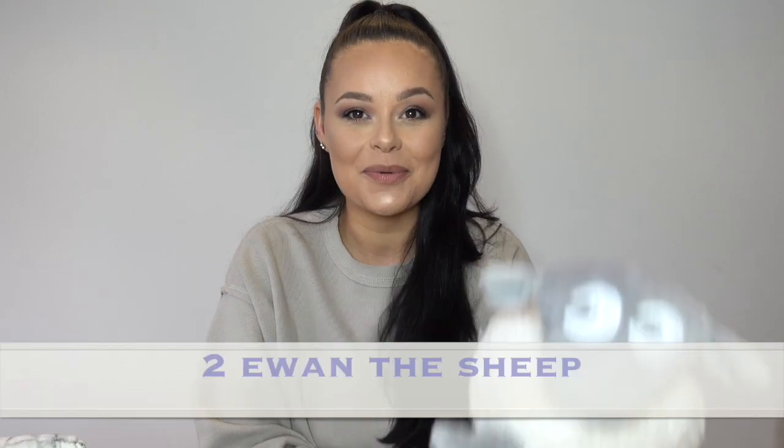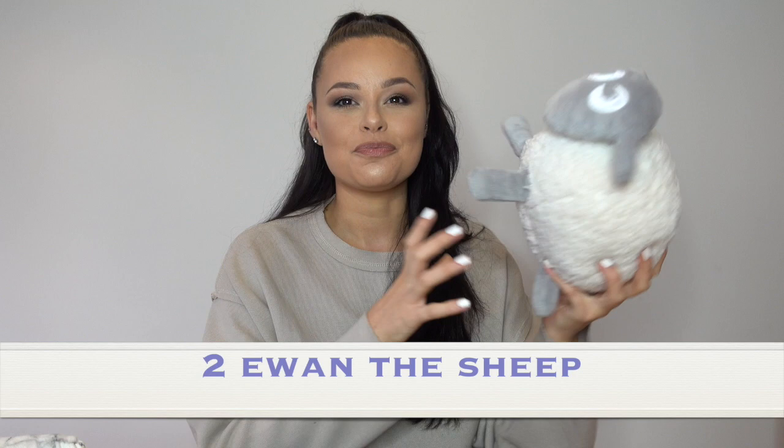On the subject of sleeping, we have Ewan the Sheep. You've probably seen Ewan about quite a lot. It's probably been recommended by a few people as well. There's a similar one called Ollie the Owl, but they pretty much do the same thing.